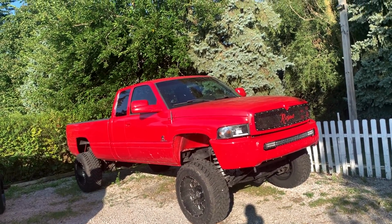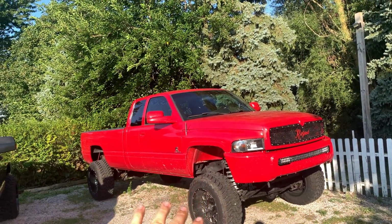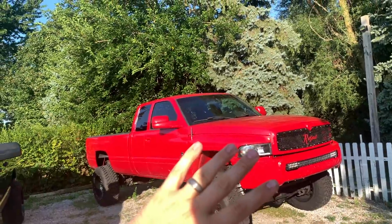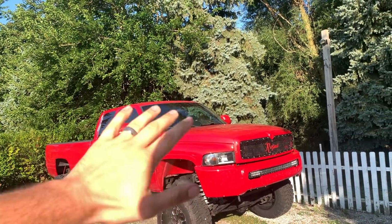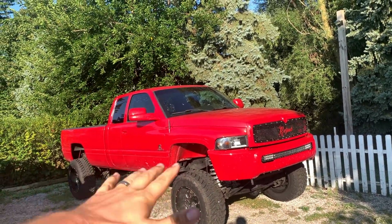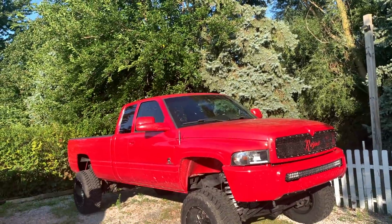So I'm not really sure what it is, because it's actually been seemingly fine all summer. It's been just like touch the key, fire up. And yesterday she was trying to start it and it's just cranking and cranking and cranking. It doesn't want to fire. So not sure what that's all about. We're going to look at a few different things.